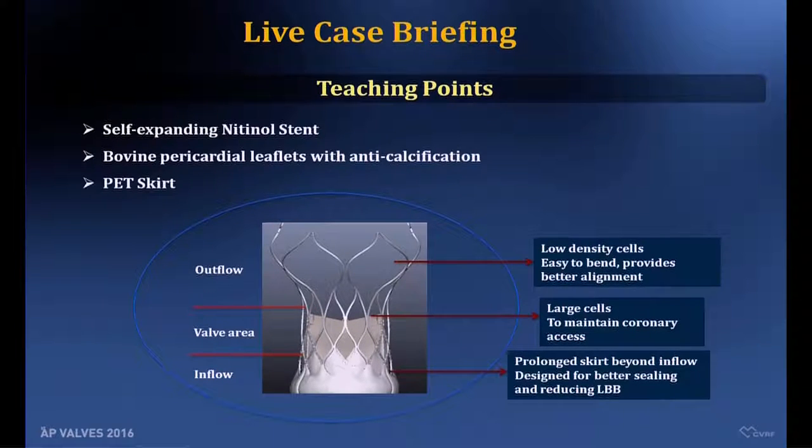In China, we have about 5 to 6 medical centers. Up to now, we have finished about 19 cases. Yeah, okay. And next.